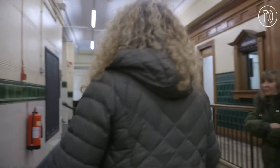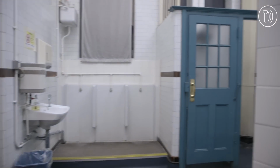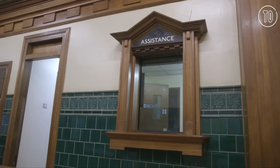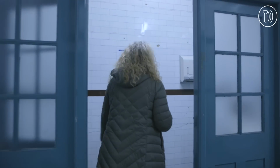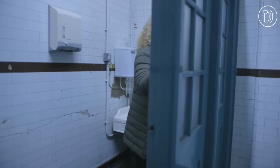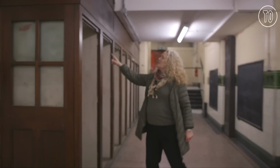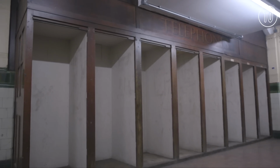This is the old ticket hall area. Gentlemen's toilets, not often seen in London Underground stations anymore. Ticket office. And what's unique about the ladies' toilet in here is that they have a modesty screen behind here. They would adjust their bustles without anybody seeing them. On here you'll see where the concertina door used to go.